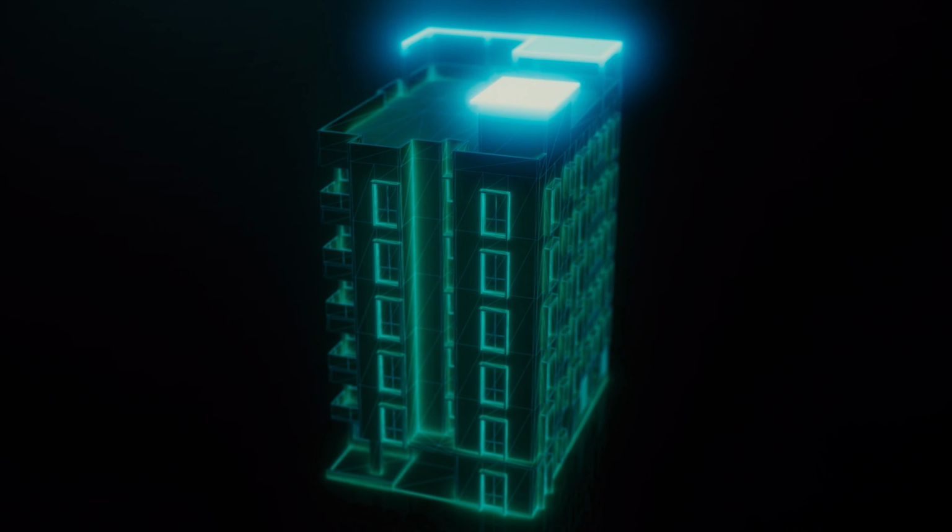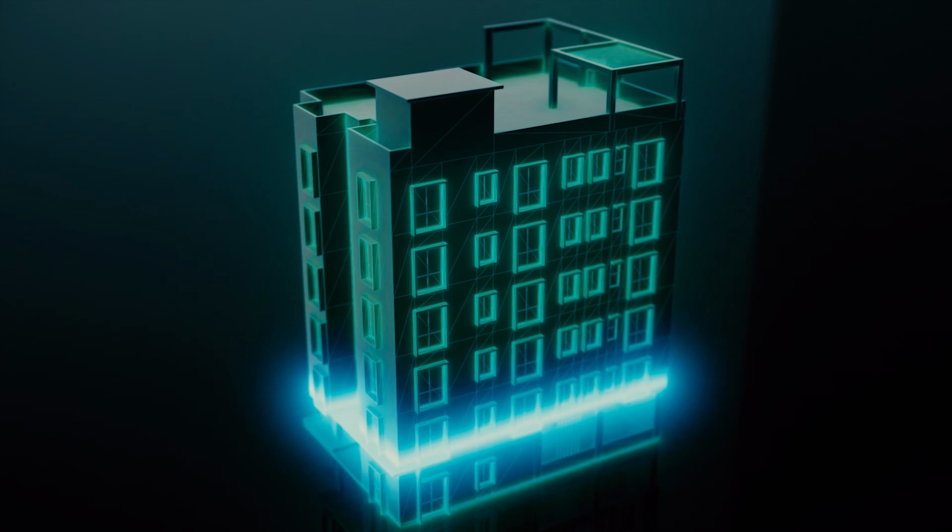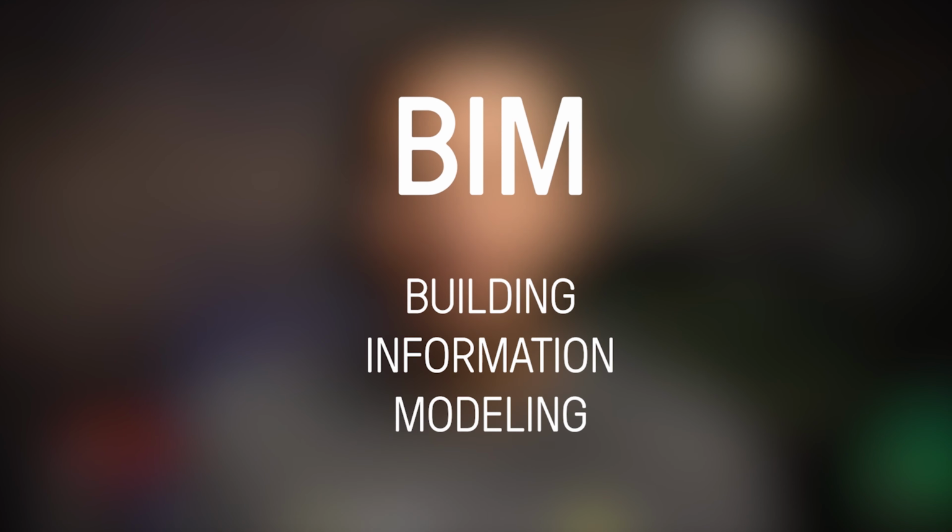The best way to do all of this? Create a 3D digital model, otherwise known as a digital twin, of that structure and keep it in an actively managed platform. This entire process is called Building Information Modeling, or BIM. Sounds like a simple solution, right? Historically speaking, that's not the case.